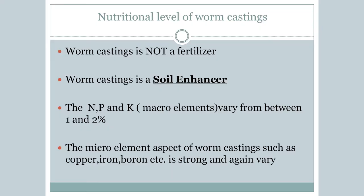vermicast is all about. It's all about bugs. Don't worry about all the different things. It's all about bugs. Worm castings is not a fertilizer. Why are we getting better growth? It's not because it's a fertilizer. It's what I call a soil enhancer.